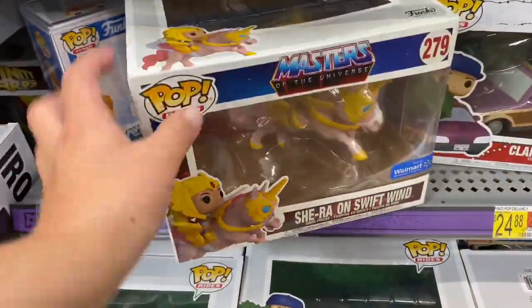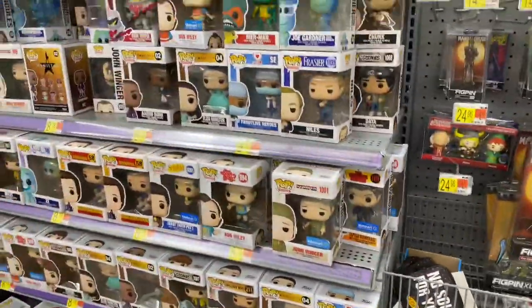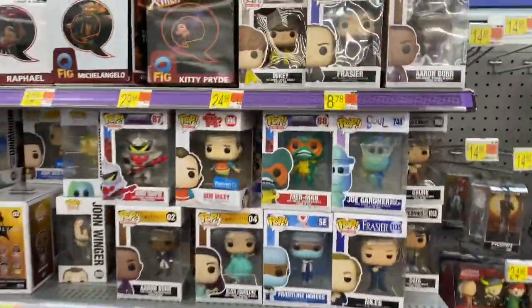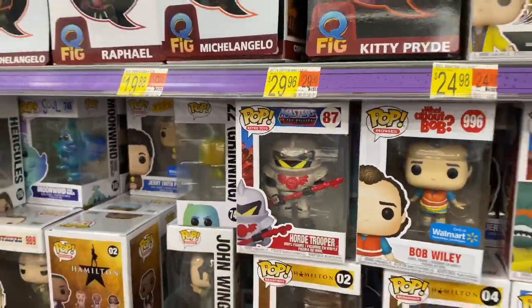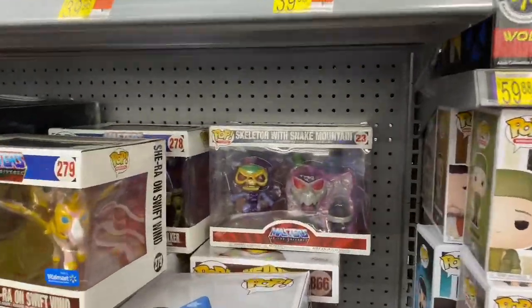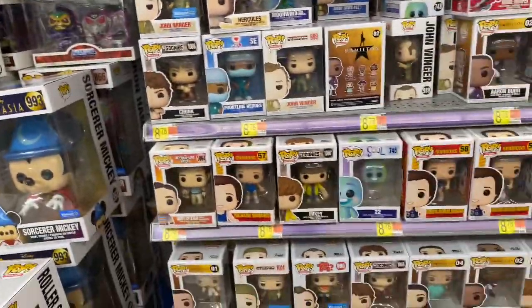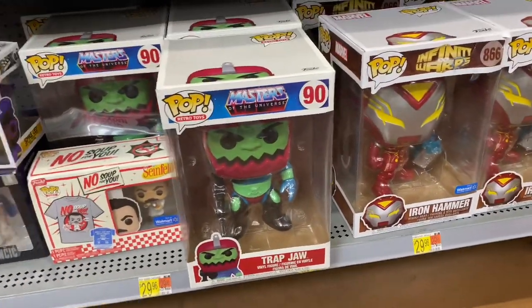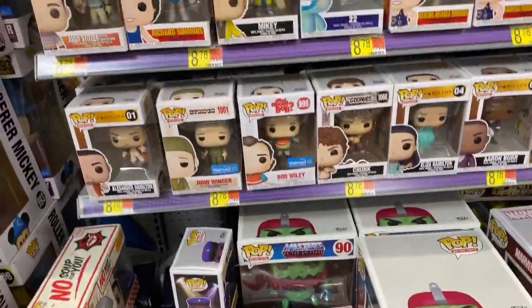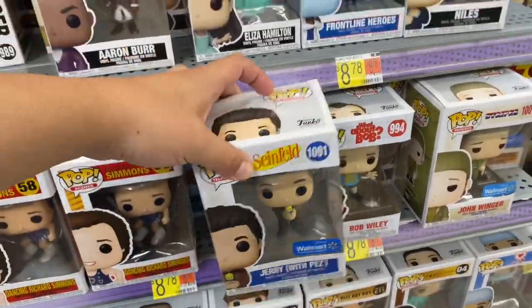Here goes a She-Ra Walmart exclusive with Swiftwind. That one got signed by the voice actress. I got tons of Pop figures here. There goes Merman. A Horde Trooper. He's cool. Yeah, Skeletor. Man, they got a lot of different Pops here that we haven't seen before. We got Skeletor on Night Stalker also. Jeez. If I was a Pop collector, I'd be going crazy. Look, they got a giant Trap Jaw down there. That's cool. Goonies. It was a Pez dispenser, Jerry. Walmart exclusive.